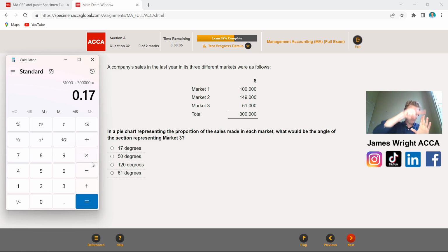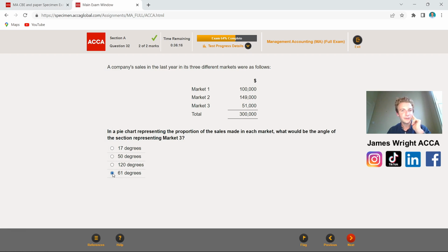Remember, a pie is a circle. And how many degrees go round in a circle? A bit like with the inventory days or trade receivable days, we have to multiply by 365 for the number of days. Well, for this, we have to multiply by 360, and that is going to give us 61 degrees on there. So make sure you get that down in your notes for this.